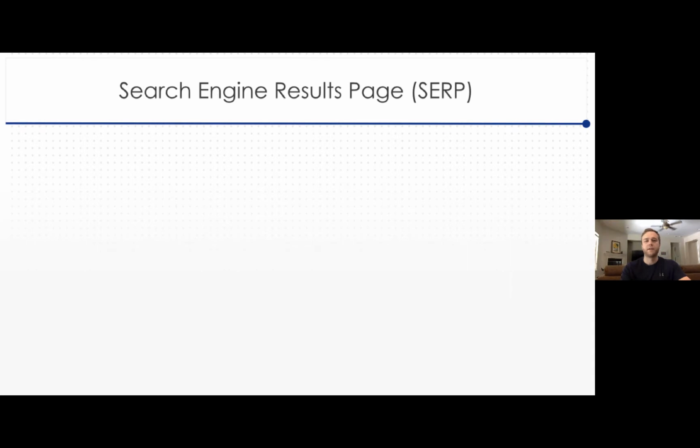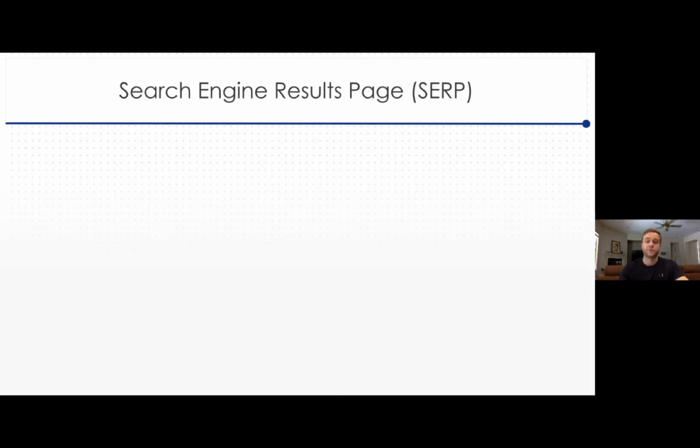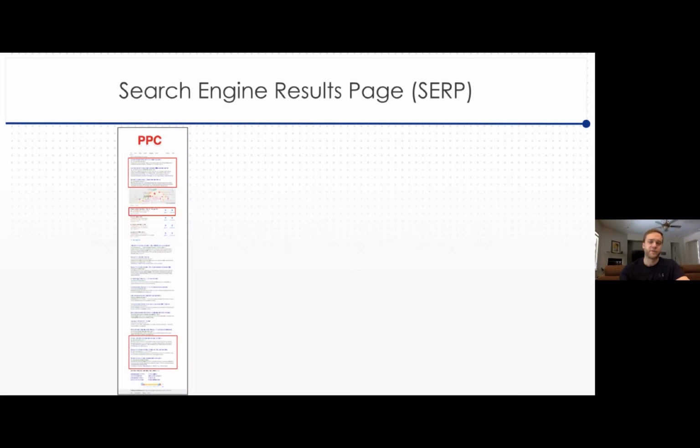So let's talk really quick about the search engine results page, or SERP for short. I guarantee you've seen thousands of these in your lifetime, but you might not have even noticed it yet, right? The search engine results page is really just the page that shows up after you search something. It is quite literally the results that show up on the page after searching, right? So this image is going to be way too hard to see, but if you just look at it from the broad perspective, you'll see that it looks like a search engine.